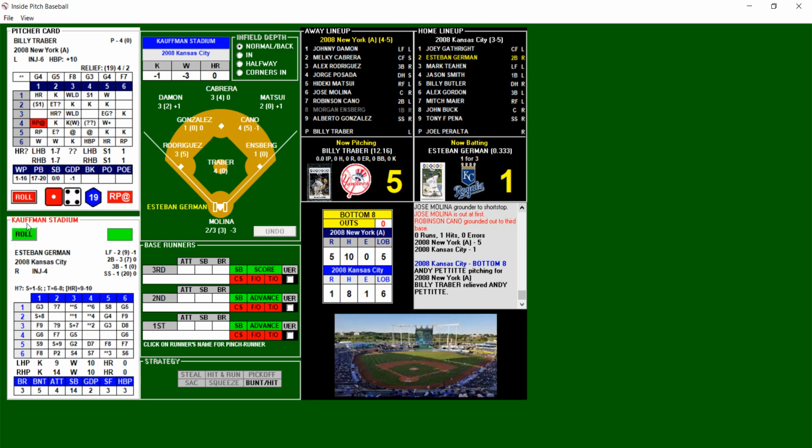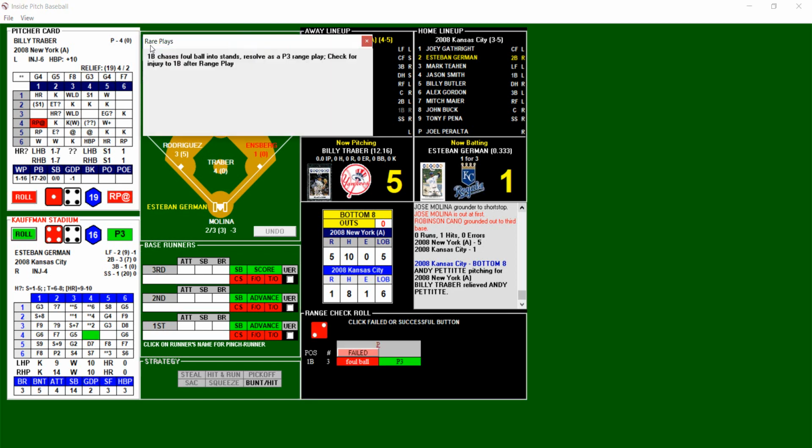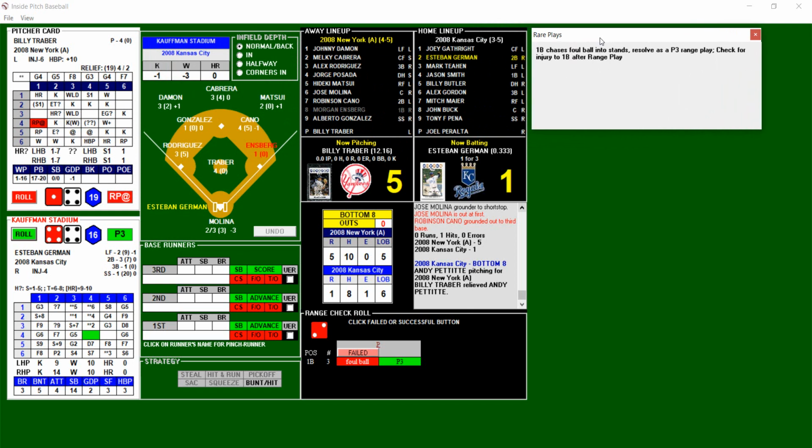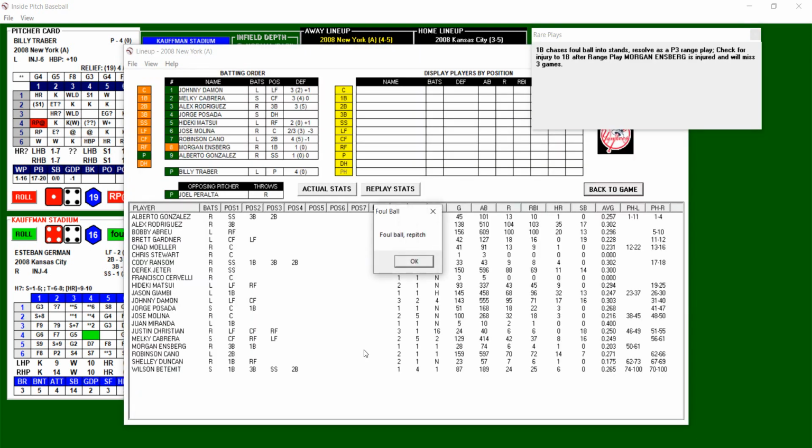Here's the pitch to German. 1-4, range play at the ballpark. 4-4, blank. That's a rare play. Let's see what happens here on the rare play. The first baseman chases the foul ball into the stands. Result play as a P3 range. We're going to check for injury. That is a foul ball. And Morgan Ensberg is injured and will miss 3 games.